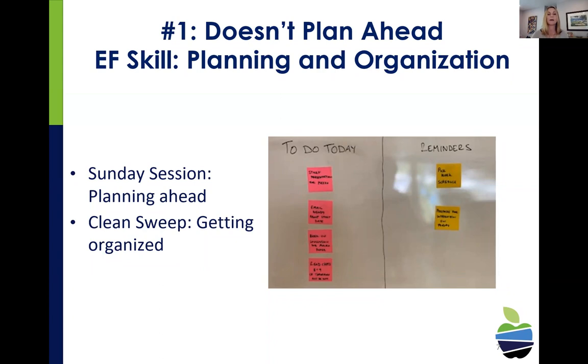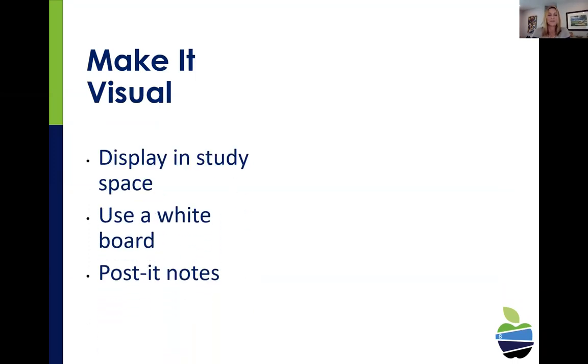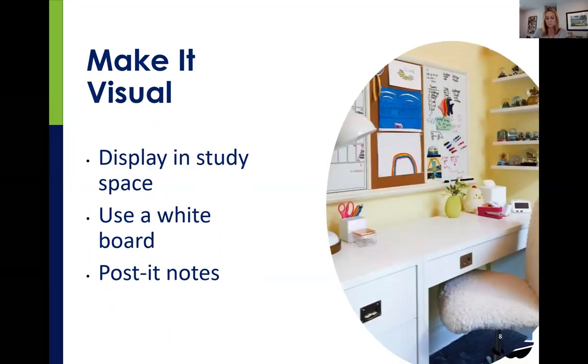But the idea of a Sunday session or a clean sweep is that you're looking ahead and you're getting ready for the week. And if you do it weekly, you're getting in a routine, which is super helpful for developing a habit. We want to make it as visual as possible. So if kids are keeping track of what they have due, we want it to be out in the open where they can have easy visual access to it. This is often better for kids than in a notebook.